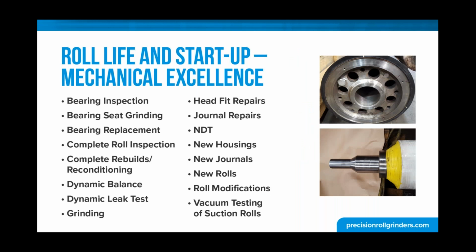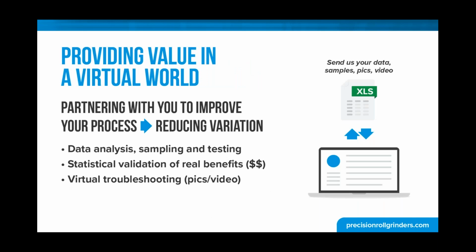Just talk a little bit about the other pieces around it. Particularly with calendar rolls, you have controlled crown rolls in various shapes, forms, and sizes. Be comfortable that your roll service provider is really capable of doing those things. In many cases, people are only comfortable sending that work to an OEM. You might want to consider sending it to a roll specialist as opposed to just a machinery OEM. So again, roll life and startup, it also comes down to mechanical excellence.